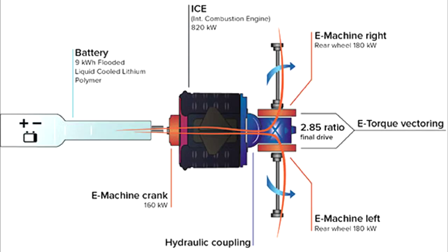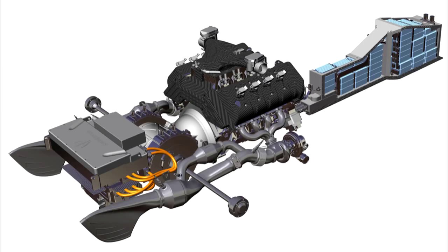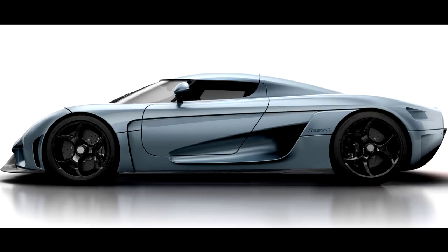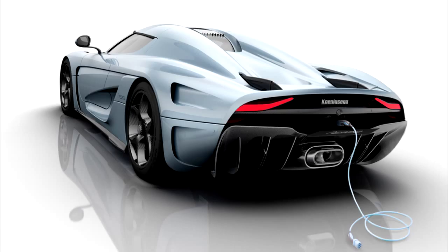Below around 50 km per hour it will run on electric power only. Above that the V8 will kick in up to the 8250 rpm redline at which you will be traveling at 410 km per hour. Everything in between will be the combined power of the combustion engine and three electric motors, which will function as torque fillers to replace the Regera's lack of gearbox.